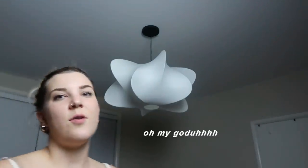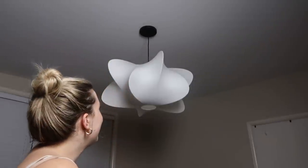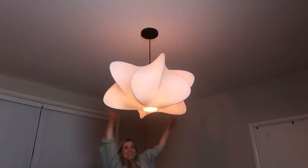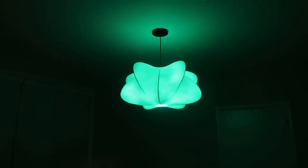Just kidding. Oh my god. It looks great. It really looks great. Does it work? We're about to find out. It's working! Ooh, do party lights.